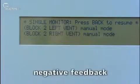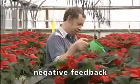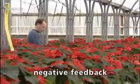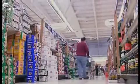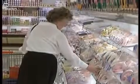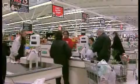These light and temperature regulations are examples of negative feedback. That is, when a change away from the ideal triggers a reaction designed to bring conditions back to normal. This principle of detection and response is fundamental for control in lots of areas of life, such as in the supermarket. As the shoppers leave the supermarket, the checkout tells a computer in the warehouse that these items need replacing.